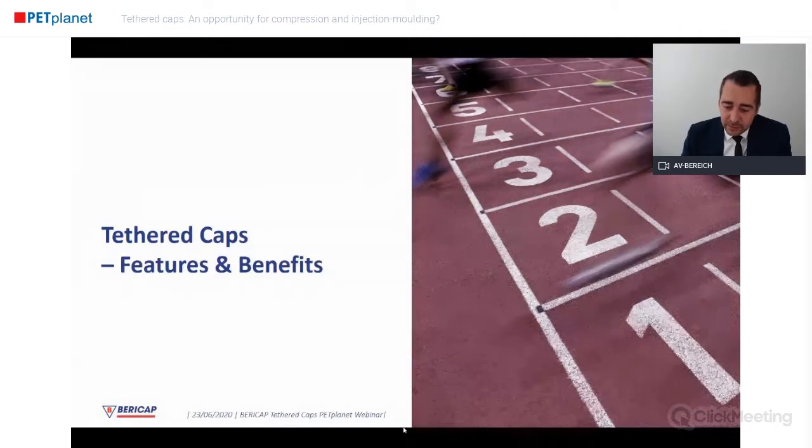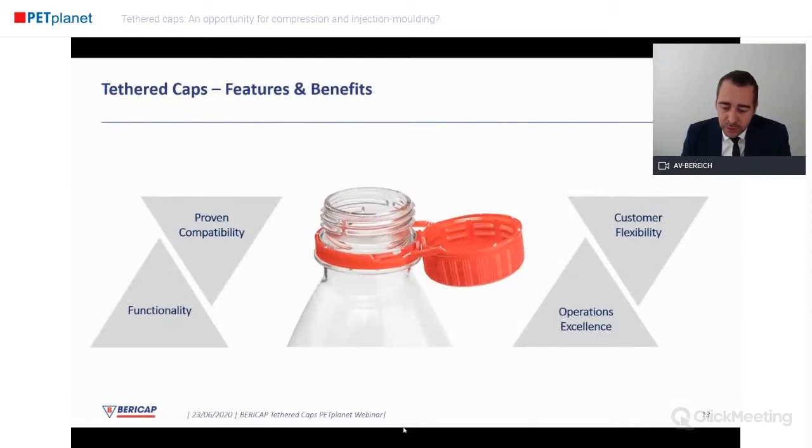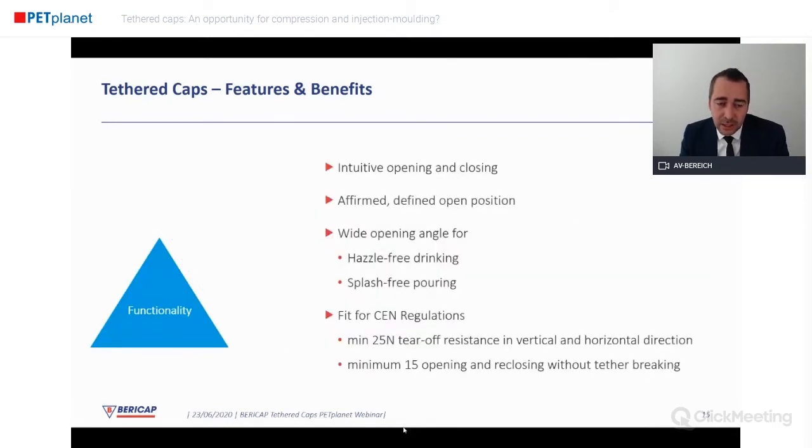So what are the features and benefits of the Bericap tethered cap solutions? We put a real focus on functionality, proven compatibility, operations excellence, and customer flexibility. Let's start with the functionality. All of our solutions have an intuitive opening and closing. We have a firm and defined open position. You will have a wide opening angle for hassle-free drinking or splash-free pouring. And for sure, all of our solutions are fit for CEN regulations.